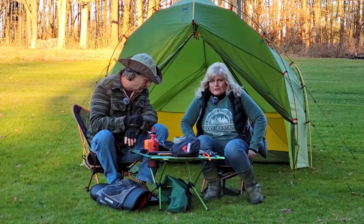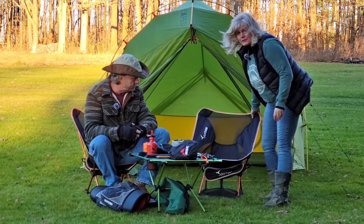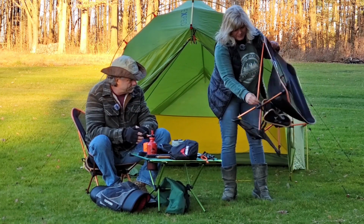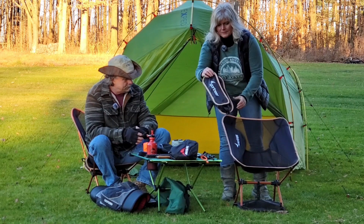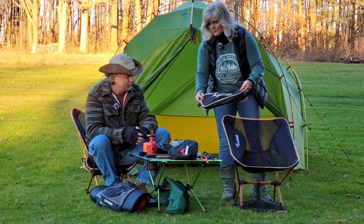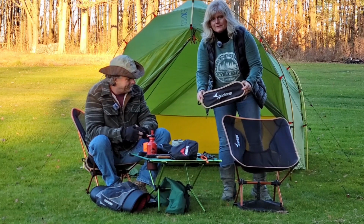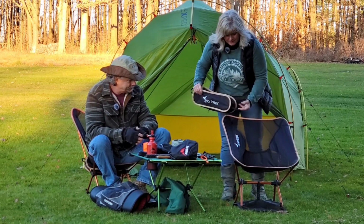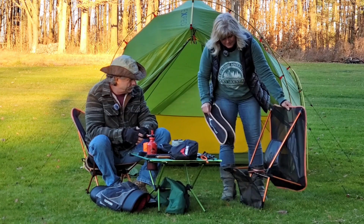Well, I'm going to talk about our chairs for a second then, because we love our chairs and we get asked about these all the time. They actually fold down into this little pouch, and there's several different varieties out there. These are called Sportneer. I think they're pretty similar across the board. You can get higher backs or lower backs on them. They have ventilation on the back.